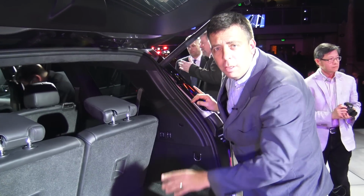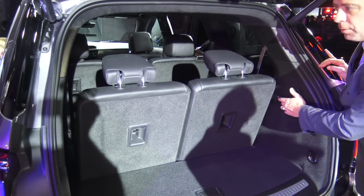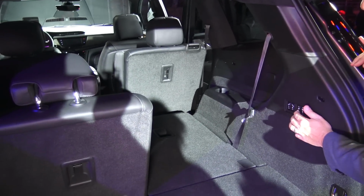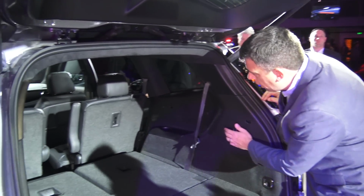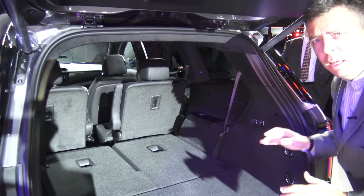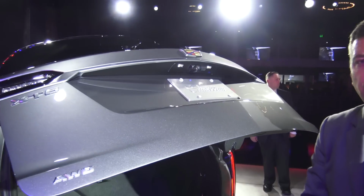Behind the 3rd row, there are 12.6 cubic feet of space for cargo. If you fold the 3rd row down using these handy buttons, and the seats operate fairly quickly, there is 43.1 cubic feet of space. Then finally, you can actually fold down the 2nd row using these buttons here as well. But still, you have less cargo capacity in this XT6 than you do in a crossover like the Enclave from Buick.